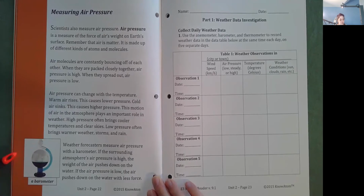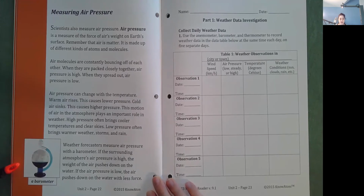If the surrounding atmosphere's air pressure is high, the weight of the air pushes down on the water. If the air pressure is low, the air pushes down on the water with less force.